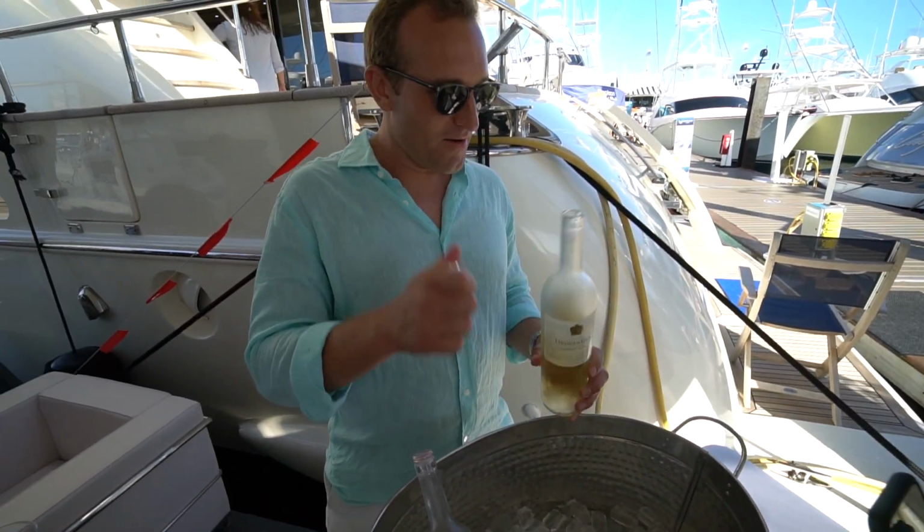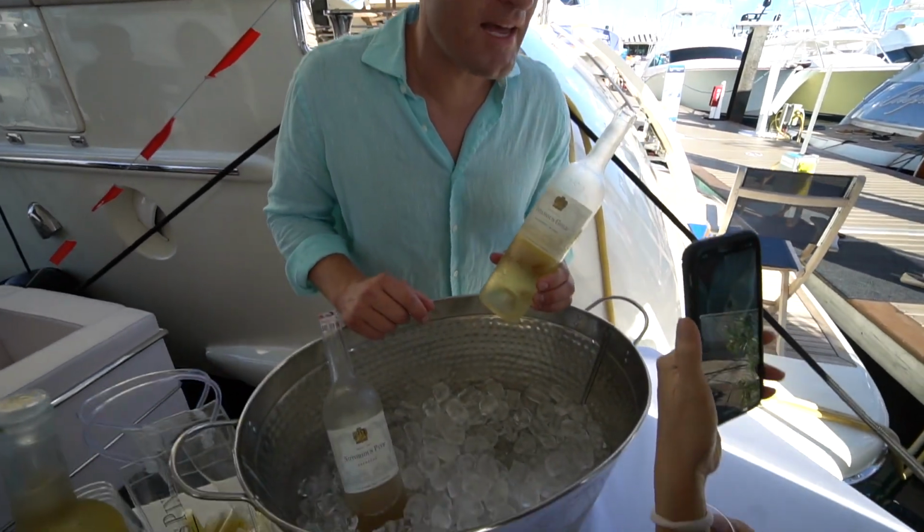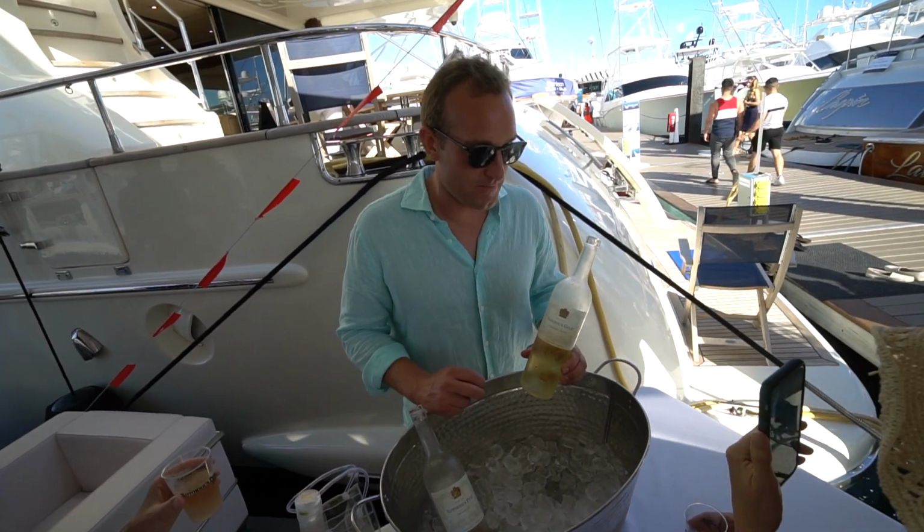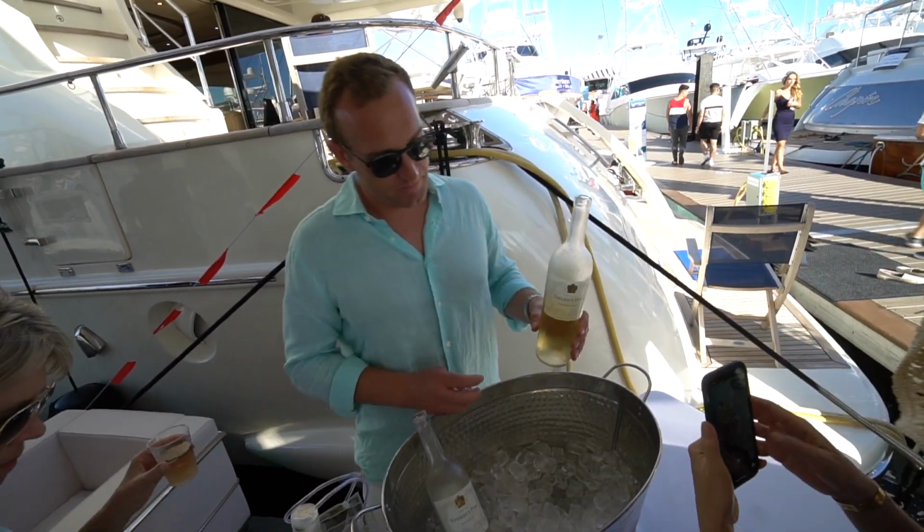It's really good. So now this is Infamous Gold. This is a white cab. It's a new varietal. We brought this new to the market. You won't find this anywhere else. Try that one.